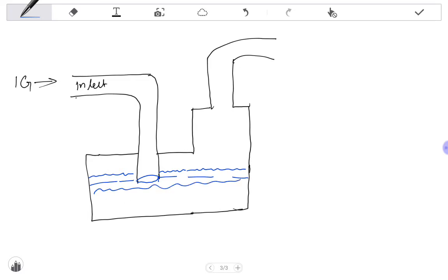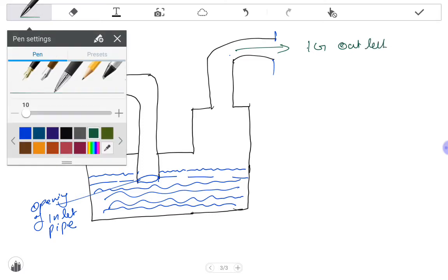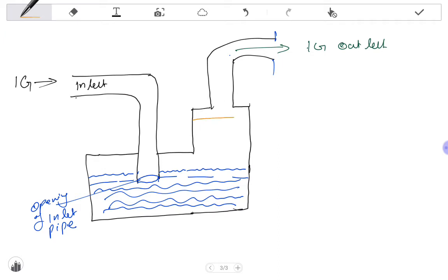So below also water is there. In normal condition, when the inert gas system is not working, the level of water inside the deck seal should be slightly above the opening of the inlet pipe. And there is an outlet pipe going out of the deck seal. So whatever inert gas is coming inside the deck seal has to go out through this pipeline. There is also a demister pad before the outlet pipe.